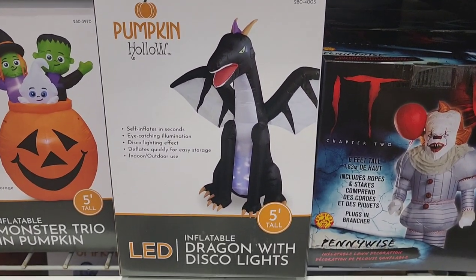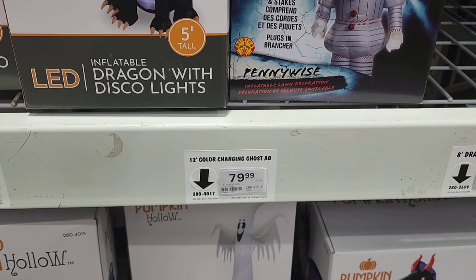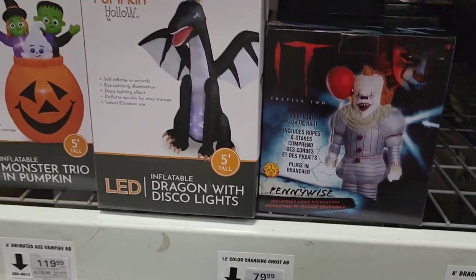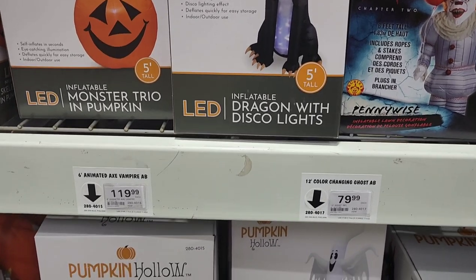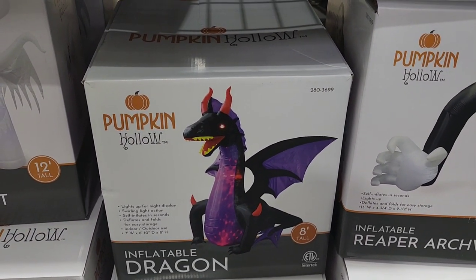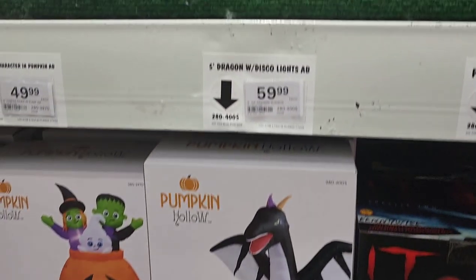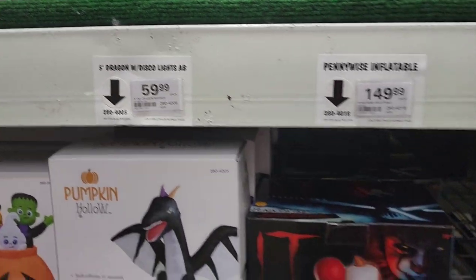and then we've got the dragon. He is $79.99. Actually, excuse me. Oh, there's two. There's a smaller version, which is, I don't know if he's the same one, but there is also another inflatable dragon here that's $149.99, but that one is 8 foot tall, so they are not the same. So that dragon is $59.99. I'm blowing it with the prices, guys. Bear with me. Sorry about this.